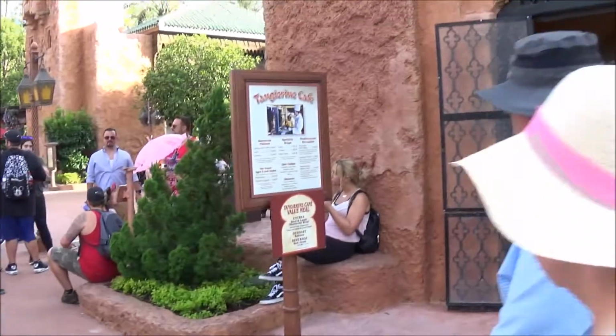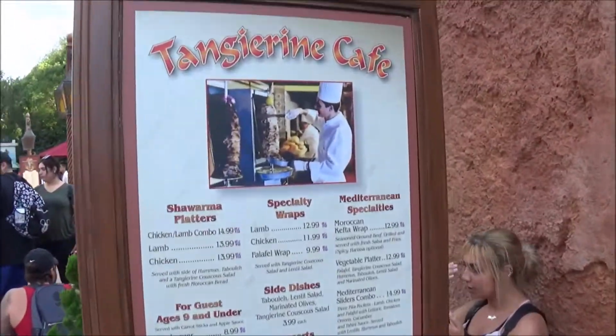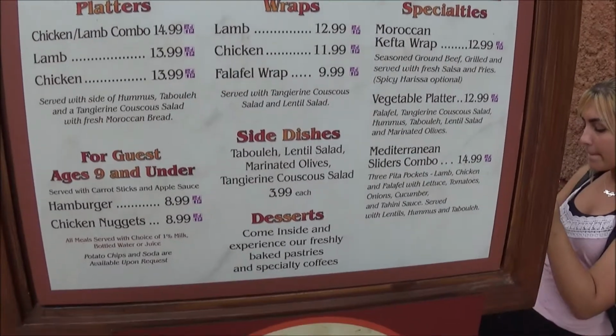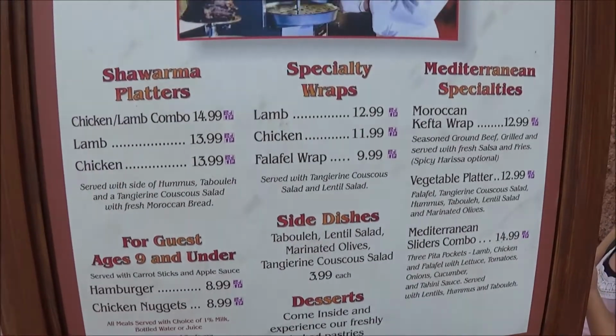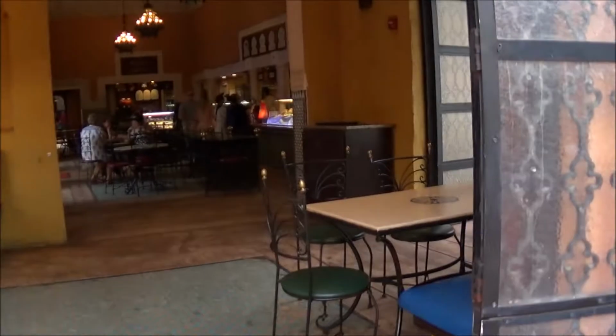Let me show you the menu right here. Eventually I'm going to eat at all these places and do a walkthrough and a food review of all the restaurants. But for this I'm just going to do a general walkthrough and show you what's in the Morocco Pavilion.